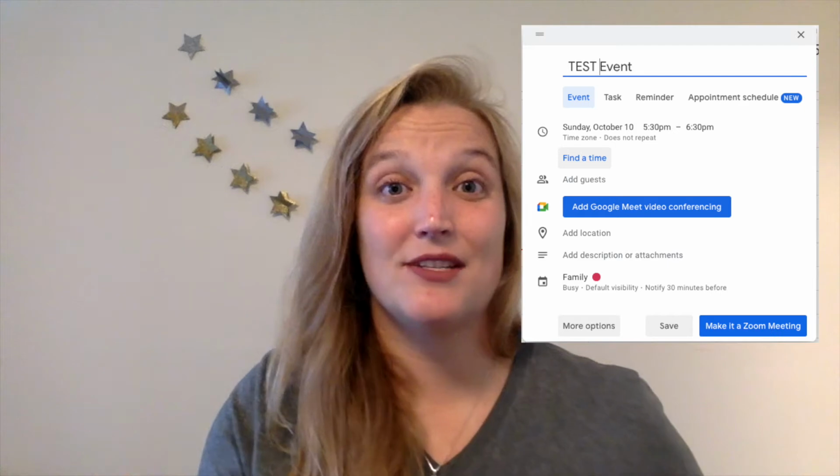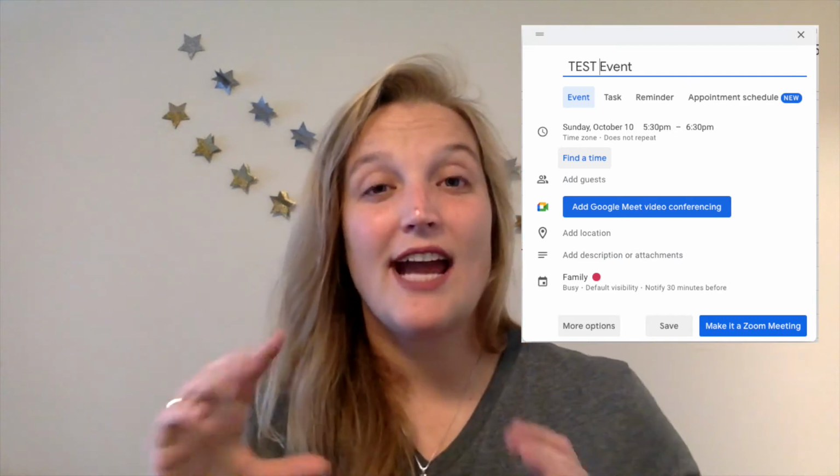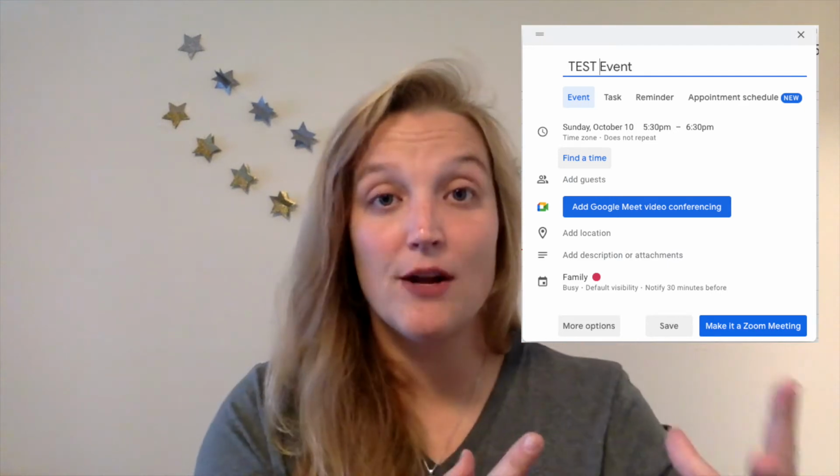It'll actually have a button next to it. It's like create a Zoom. And when you do that, it actually creates the Zoom link and puts it automatically in the Google Meeting invite, automatically sends that to all your attendees, and creates that link in your actual Zoom backend. So it's really easy for you to look in there and start the meeting.